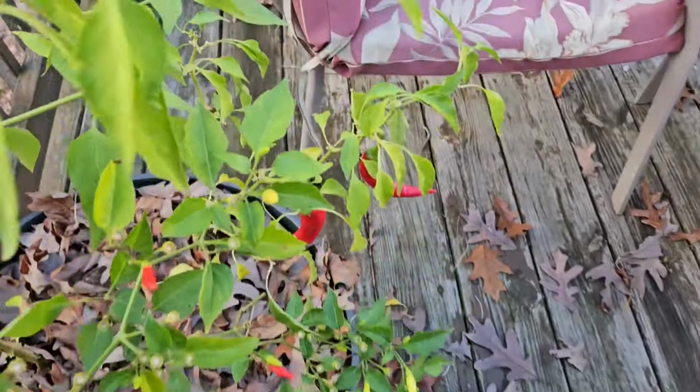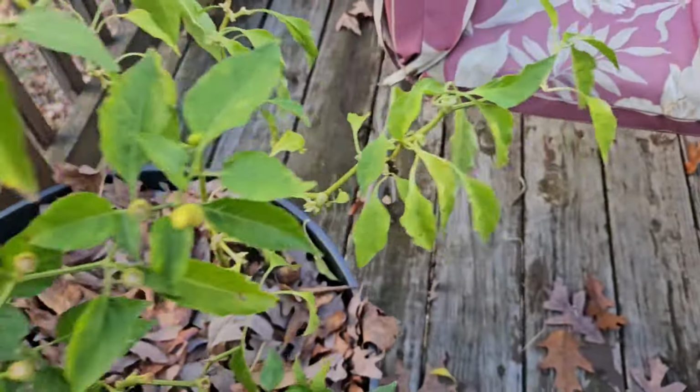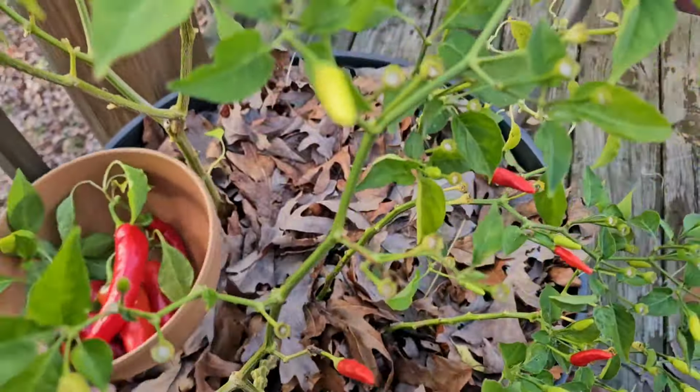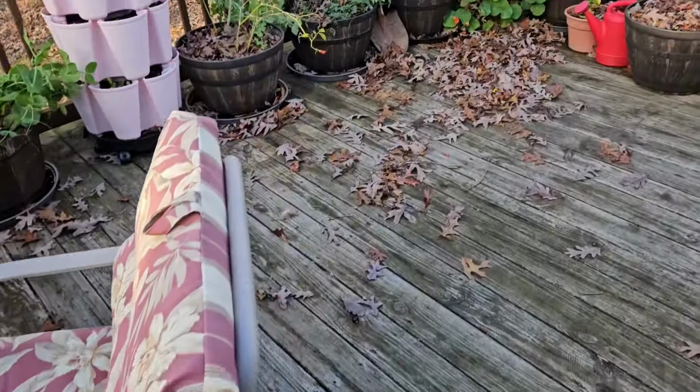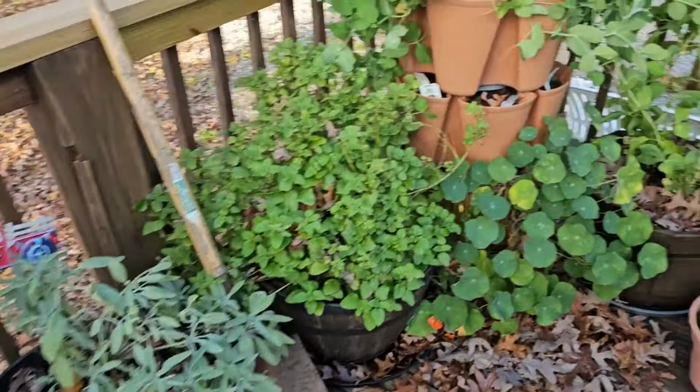I don't know if these are cow horn peppers. They're really hot according to Sunshine. I don't remember what I was saying. I don't know if we're supposed to get a freeze. That's what I was saying.